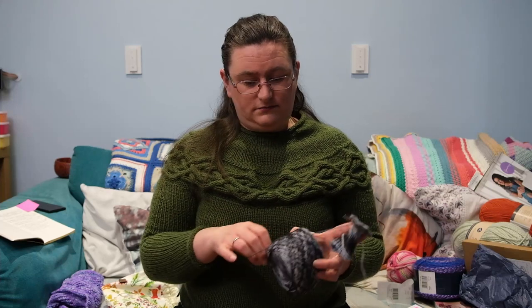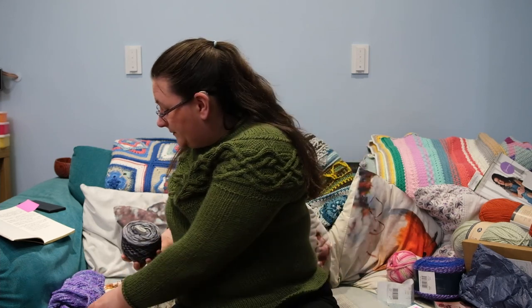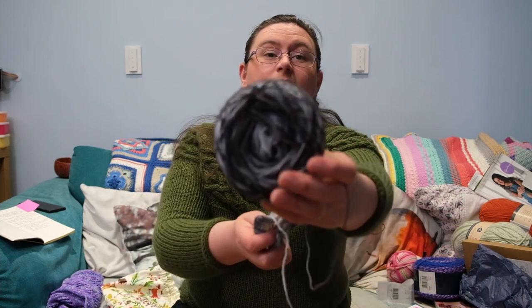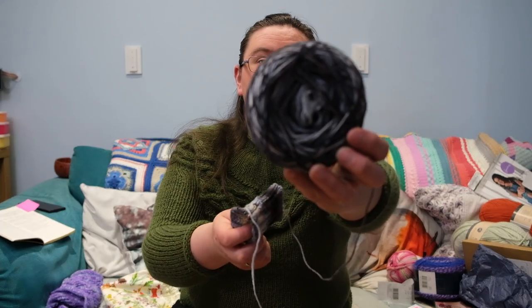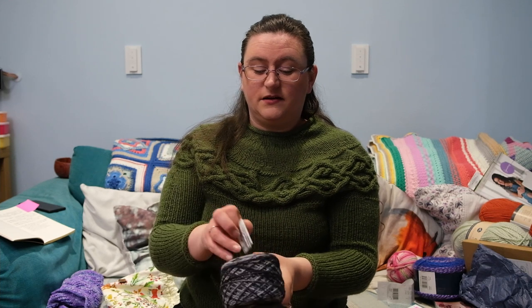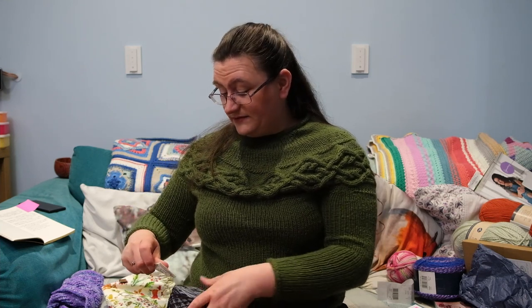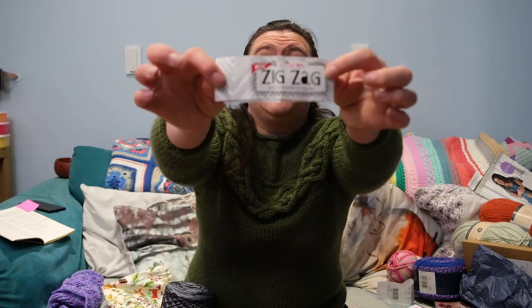I didn't notice that one of the rows I was following, I can't remember if it was the row above or the row below, was for the different cast on. But this is the yarn, it's the King Cole Zigzag in the colourway Humbug. And it's a really good budget sock yarn. You can get it for as little as £3 in some places.